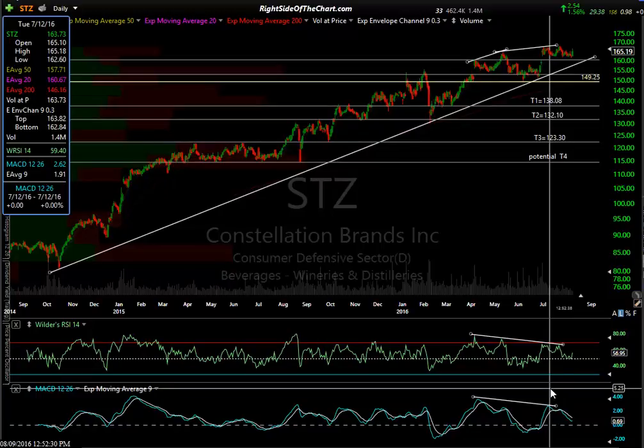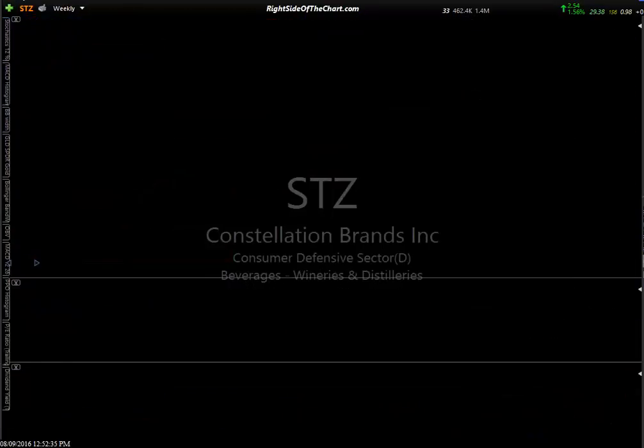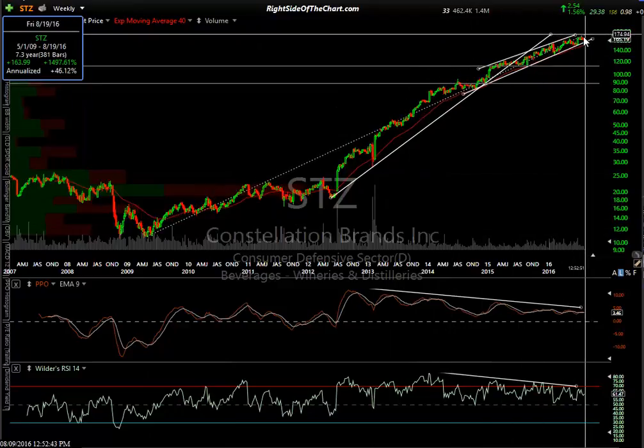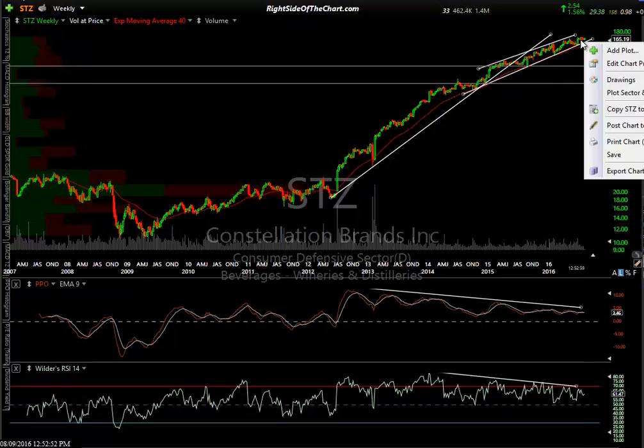We have, as you can see here, divergent highs all the way to the most recent high, and the weekly chart confirms that this one is really at the tail end of a run. This is a defensive stock. I made mention the other day of the Philip Morris or the Altria group, which is a former Philip Morris company. They split off. Now they have PM as one stock and MO as the other.